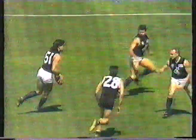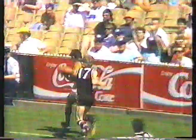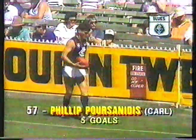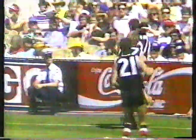Knock from Edwards. Williams leaves it. Butts cops one high. Advantage called. Buckley just watching Corcomelis as Butts goes from 50 metres. And the mark to Porsanidis inside the line. This will test Philip Porsanidis out. He's only 10 metres out from goal. Very acute angle. His 5th mark.